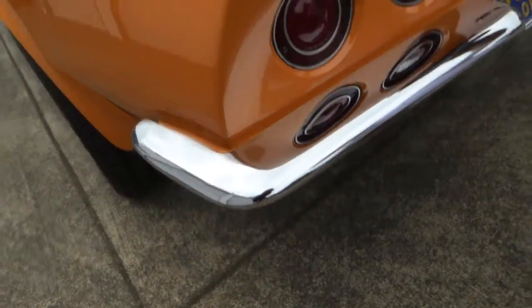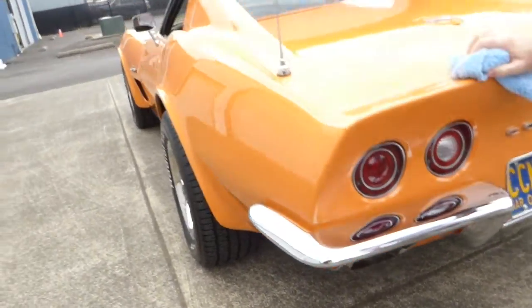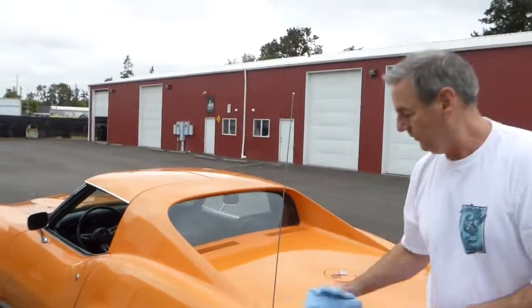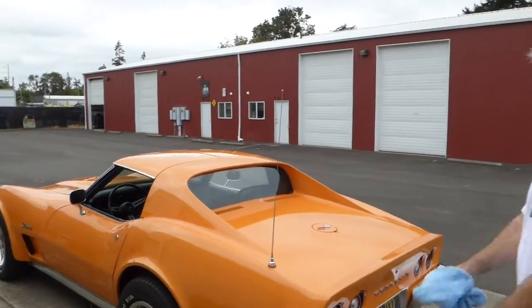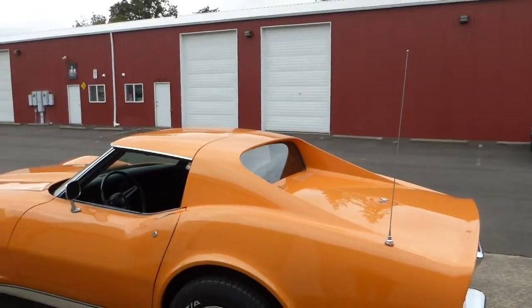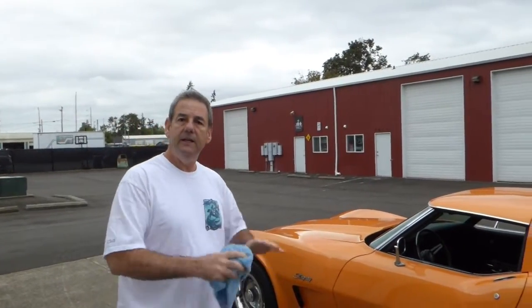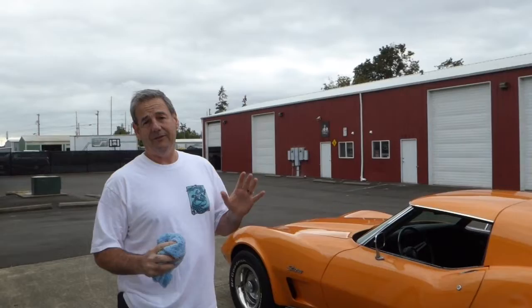Got your big square exhaust tips as original with the nice trim around them. This has an AM/FM stereo from the factory. It's where they put the antenna from the factory. I should take a moment to tell you a little bit about the website, westcoastcollectorcars.com, where I've got pictures of the car, of course. But I've got pictures of the undercarriage as well, and you want to see that. It's nice and clean, nice and dry, no damage. The frame is excellent, the floor pans are excellent. It's just really an exceptional car.